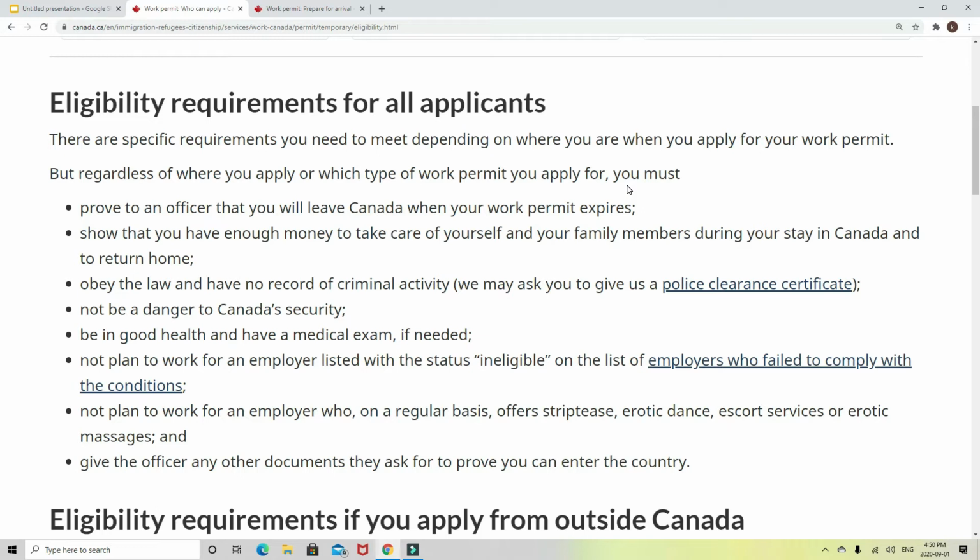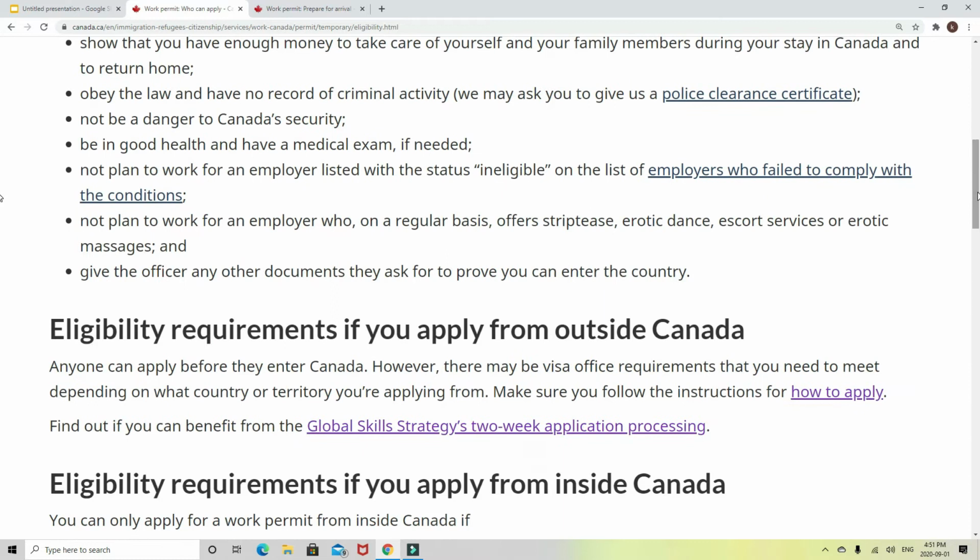For that purpose, you need a police clearance certificate. Not be a danger to Canadian security, and you must be in good health and have a medical exam if needed. Not plan to work for an employer listed with the status ineligible on the list of employers who failed to comply with the conditions. So these are the employers. If you click here, you will know which employers you are prohibited from working for.